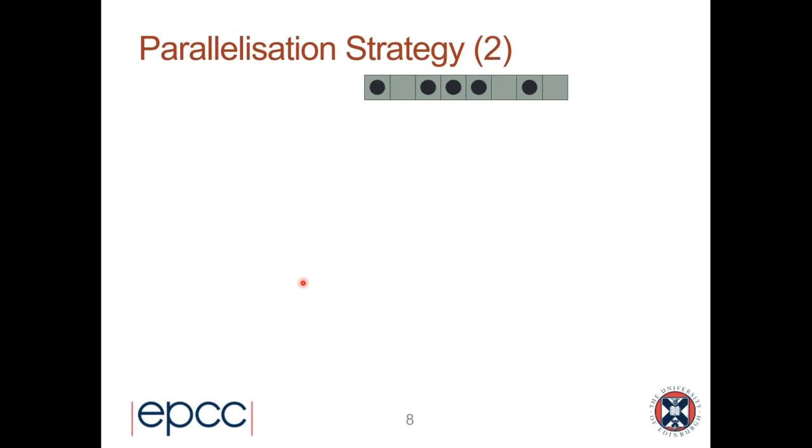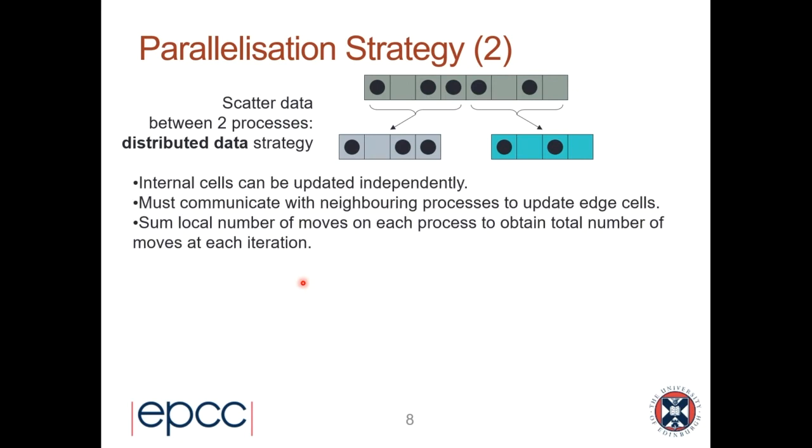So what we want to do, of course, is split the data up, and I've already shown you how to do this in my little diagram of phoning each other. We scatter the data between two processes. It's a distributed data strategy. The important point is that all the cells except the boundaries can be updated independently, but we must communicate with neighboring processes to update the edge cells. So to update the value of this cell, I need to know what the value of this cell is.